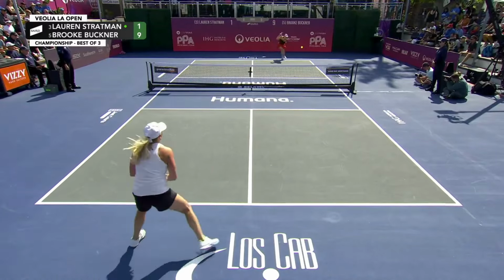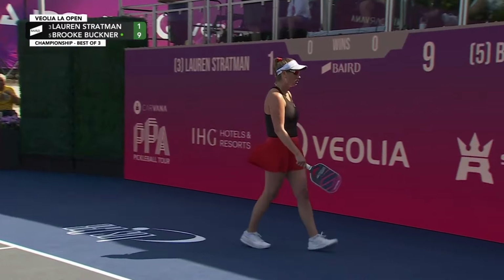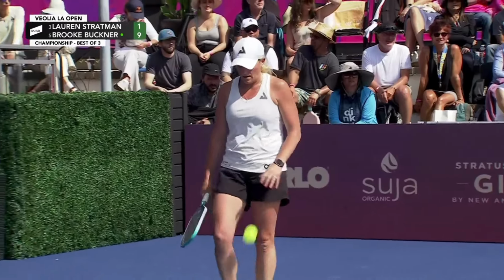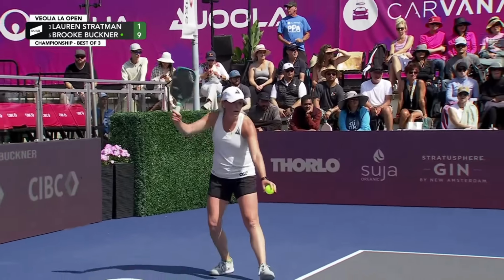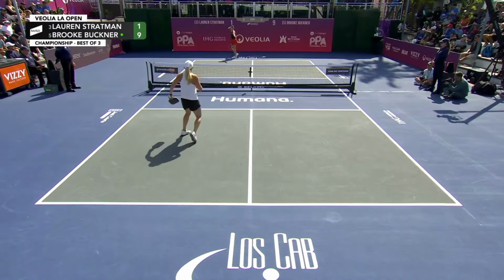1-9. Side out. That's a pretty good look at the first volley from Lauren Stratman. Sails a foot long, but I like that decision to sneak in a bit more often. 9-1. Side out.